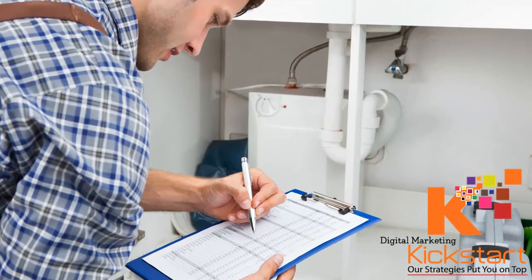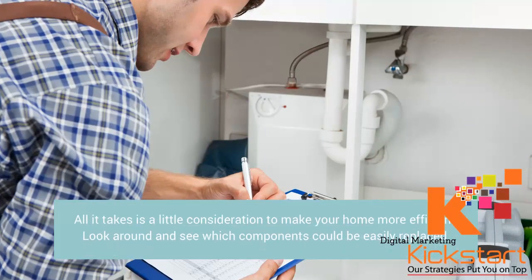In the end, all it takes is a little consideration to make your home more efficient. Look around your house and see which components could be easily replaced to save energy. Do your research and make the best choice for your home and for your budget.